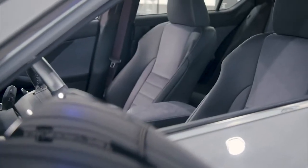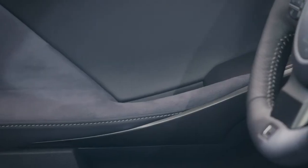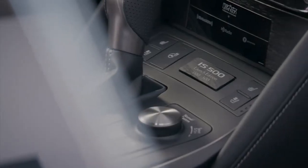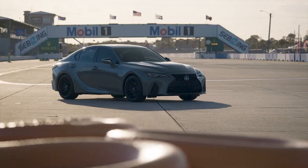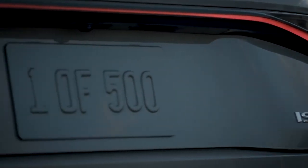Now, inside, you're going to love the black and gray ultra suede on the seats, the door trim, and the center console. And just in front of the shifter is the serialized number plate that celebrates your vehicle's position in the very limited run of 500 units.